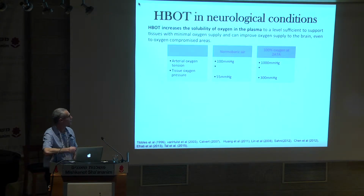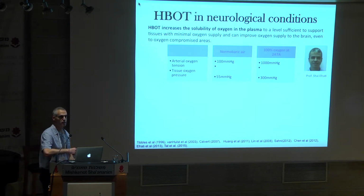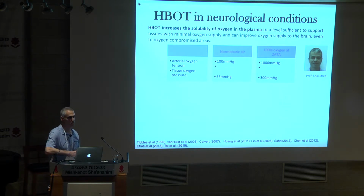What it does physically is increase the solubility of oxygen in the plasma, and that causes something like a 5-fold to 6-fold increase in the solubility of oxygen in the tissue. A couple of years ago, Professor Shai Efrati from Asaf Harofeh started to treat patients that suffered from diabetes, and usually these patients have problems with wound healing due to low circulation of blood. When they enter the chamber for a month of treatment, 1 hour per day, usually their wounds are healed.